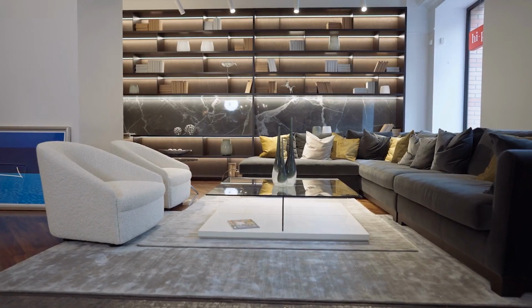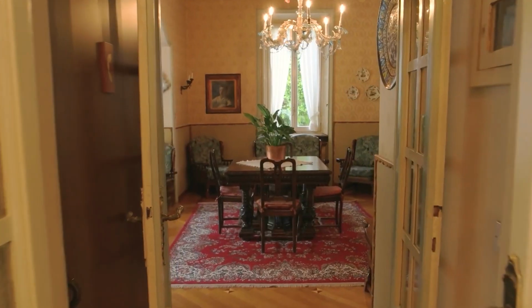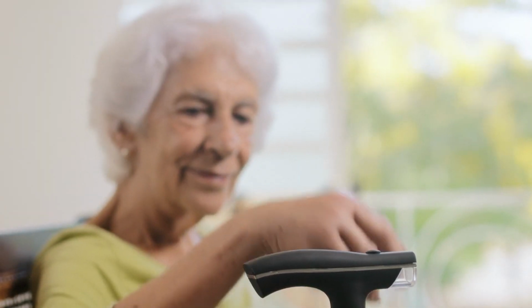Is your home partially staged or fully staged with modern furniture to ensure it shows the best of its ability? Or is your furniture outdated and probably looks better in grandma's house? Hey, don't shoot the messenger. I'm just trying to help you.